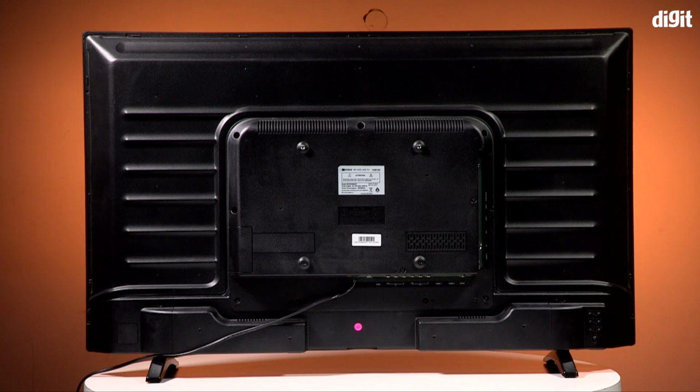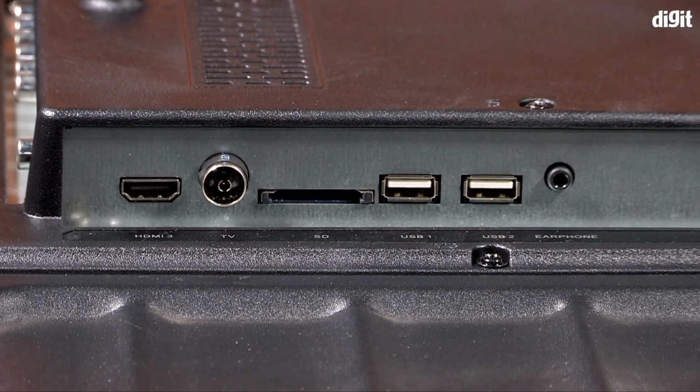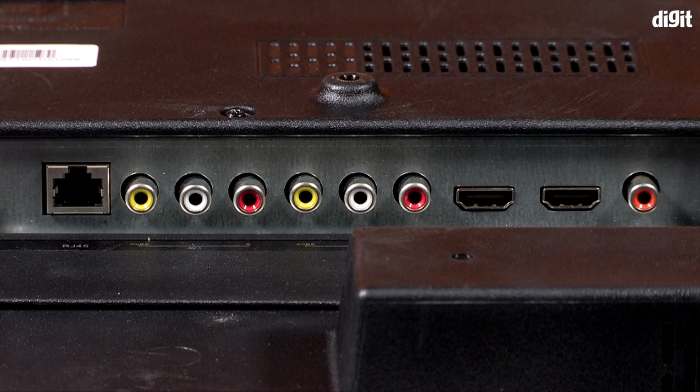However, it loses out on other things. So for example, in the ports and connectivity, it has 3 HDMI ports, which is standard, but only one of them is on the side, the other two are at the bottom. So if you're going to wall mount this TV, it may be a little inconvenient for you to reach it. Also, there is no ARC on this TV.